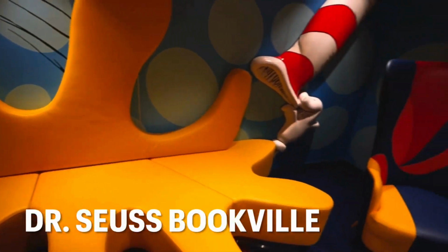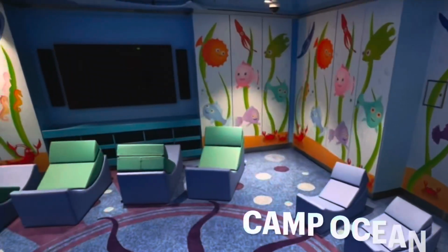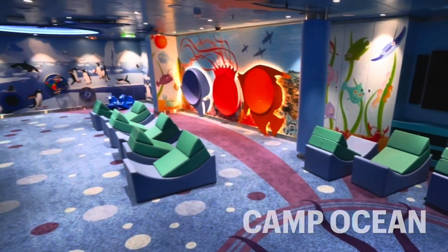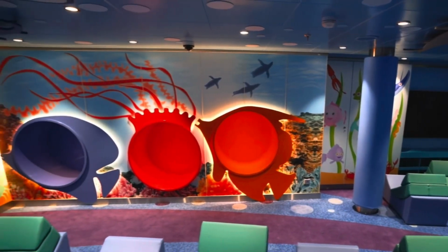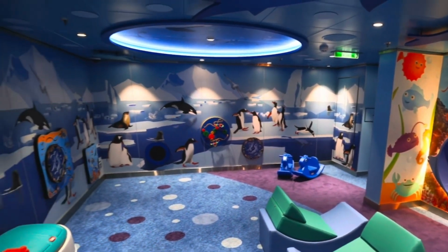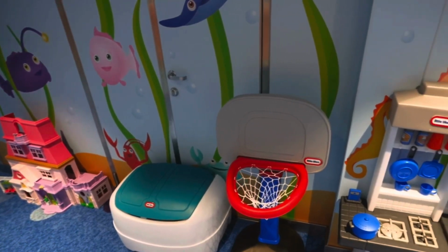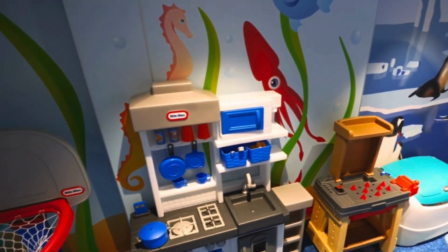Finally, we're headed to Dr. Seuss Bookville, where kids can enjoy some storytelling and read books. There is also the Camp Ocean. In this area, kids are divided into penguins aged 2 to 5, stingrays aged 6 to 8, and sharks aged 9 to 11. There's a lot of space where kids can enjoy the toys, sit on one of those bouncing horses, play mini basketball, or pretend to be a master chef. Everything is so much fun.